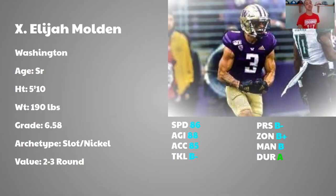There's just not a whole bunch of upside. He doesn't really have that speed, which can make him an outside corner. He has the traits to be matched up against a bigger body type. Ironically, he's 5'10", but he has the traits to match up against a bigger tight end in the slot. But if you put him outside, he's going to get burned. So the speed is kind of a worry there, but Elijah Molden is number 10 for me.